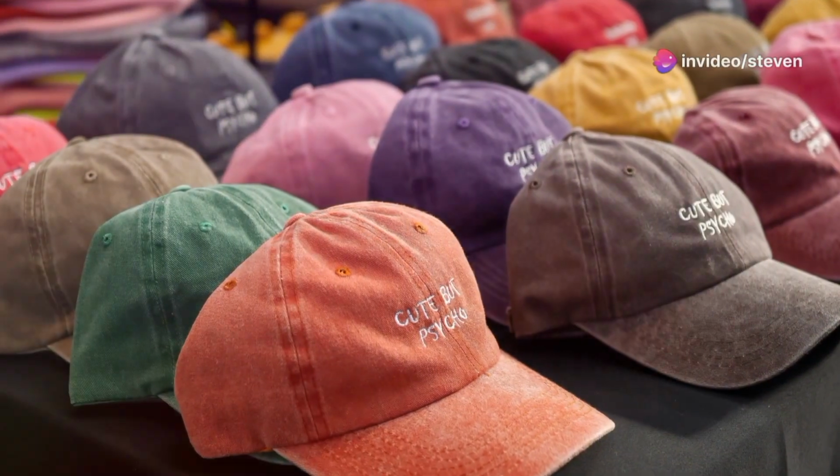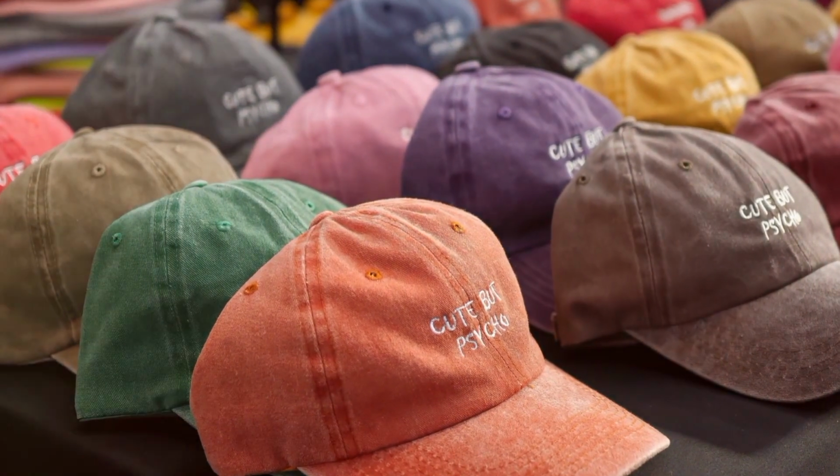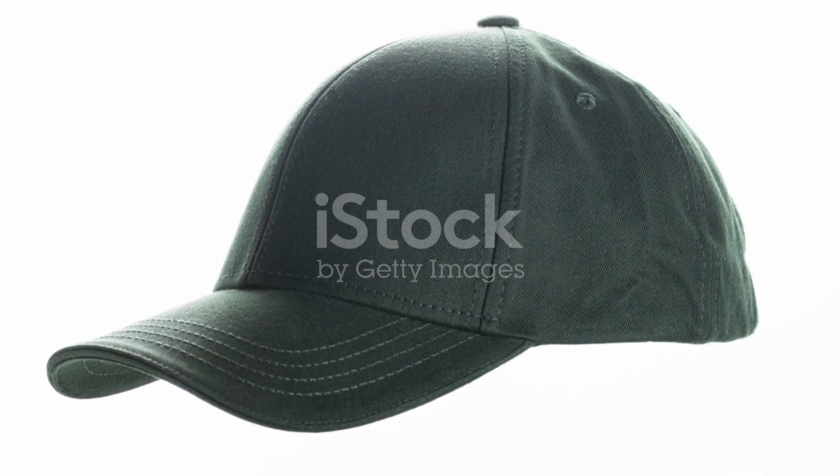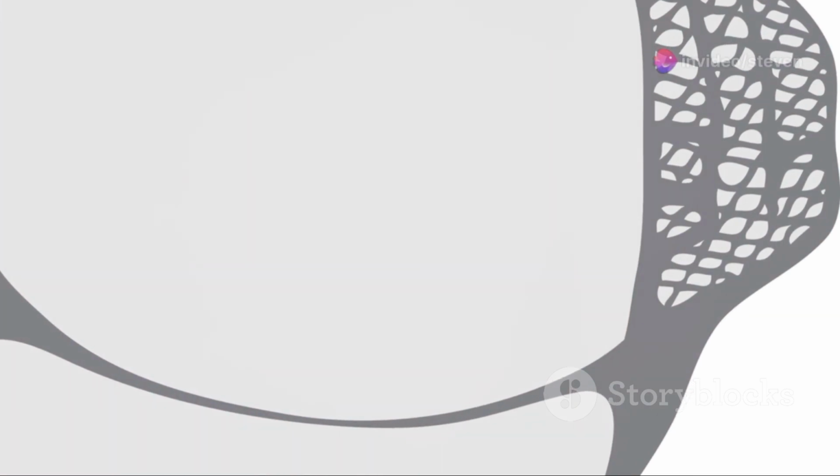Made from materials like cotton, polyester, and wool, these caps are designed for durability and comfort. Each material offers unique benefits, making the cap suitable for various activities and weather conditions. The cap's bill or brim shields your face and eyes from harsh sunlight, providing essential protection during sunny days, reducing glare and protecting your eyes. This feature is particularly useful for outdoor sports and activities where clear vision is crucial.